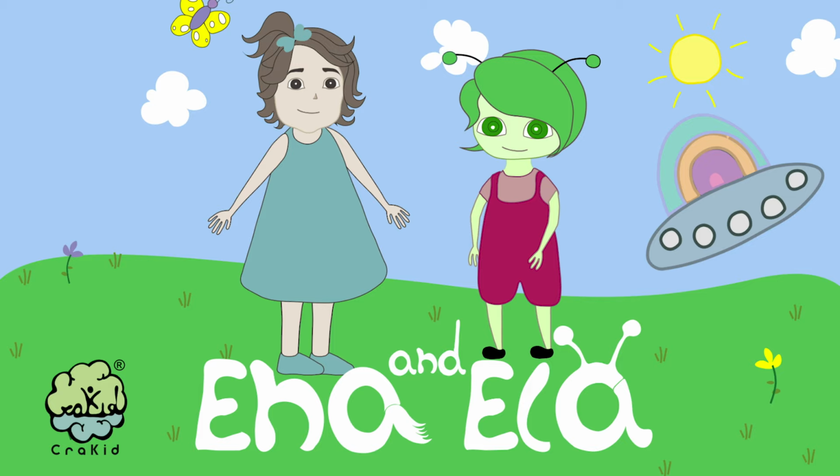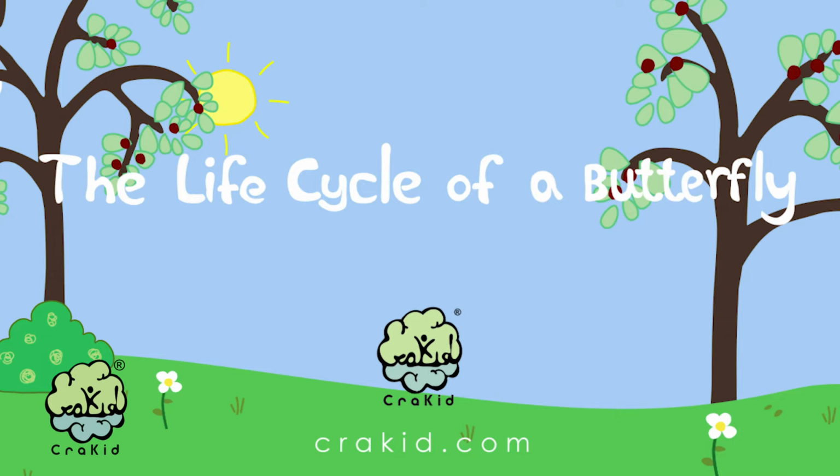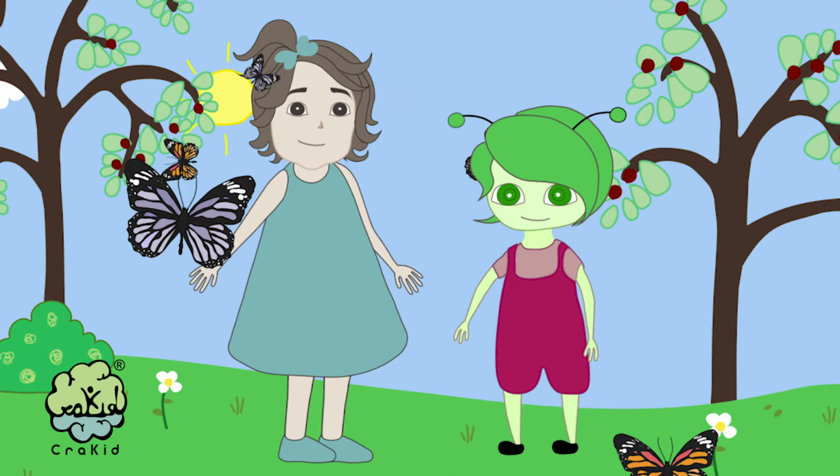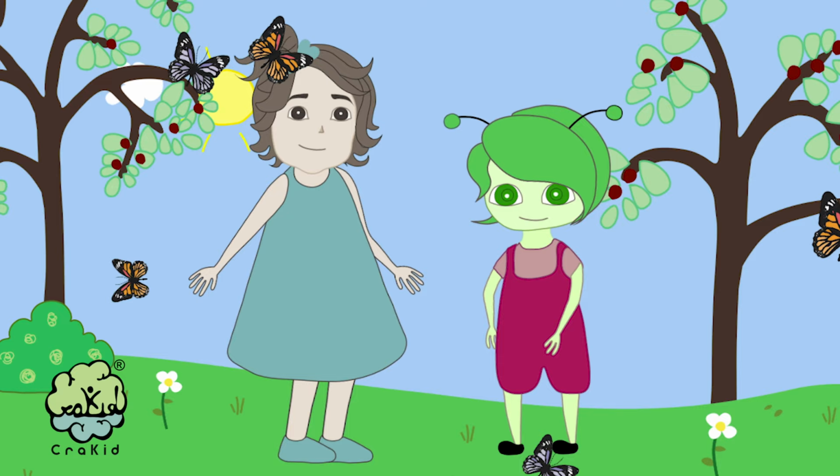The life cycle of butterflies. It's morning time. Ena and Ella are playing with butterflies. Lots of butterflies. Beautiful butterflies. I love insects. Butterflies are my favorite.